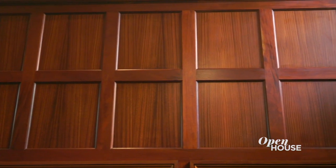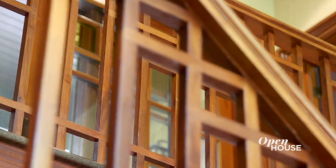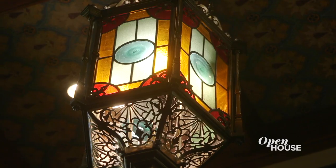Here we are in the foyer. Just look at the mahogany wood paneling, the coffered ceilings, and the stained glass windows and doors. It's warm, it's inviting, and it's memorable right from the get-go. And that never lets up.